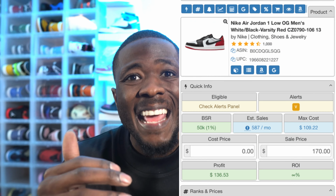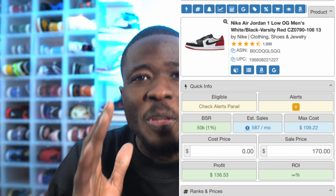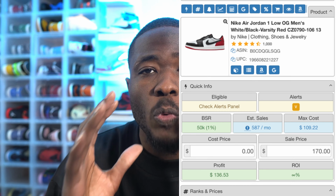And as you see right here with this Jordan 1, it has been selling way more than 40 times per month. So this is going to be a fast seller for me, because when you're building a business, you do not want your inventory to sit. You don't want dead inventory. You do not want your money tied up for a very long time. So these analytics and this data right here is crucial if you want to build a big reselling business.